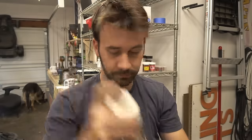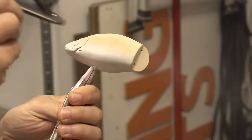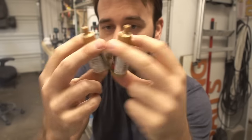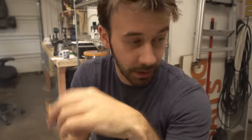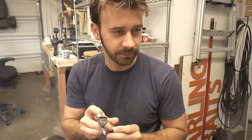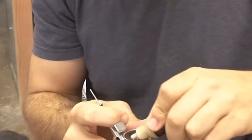Starting with white. Should probably open a window. Got a couple drabby yellows right here. Barren yellow, desert yellow. One's darker, one's lighter. I'm gonna give the whole thing the lighter yellow, and then I'm gonna kinda come back in spots with the darker yellow, I think. Staying away from the belly, the belly's white.